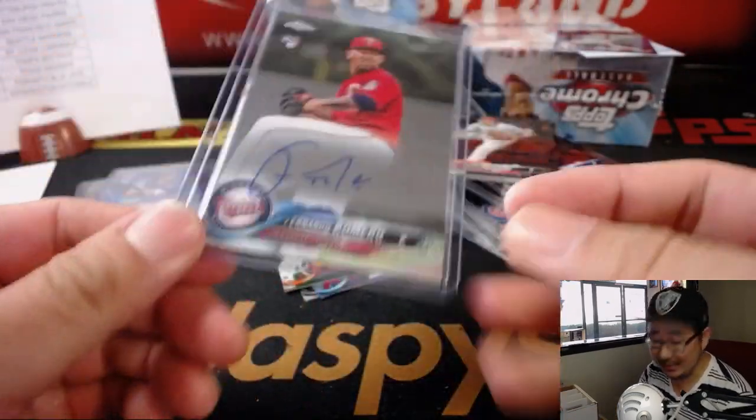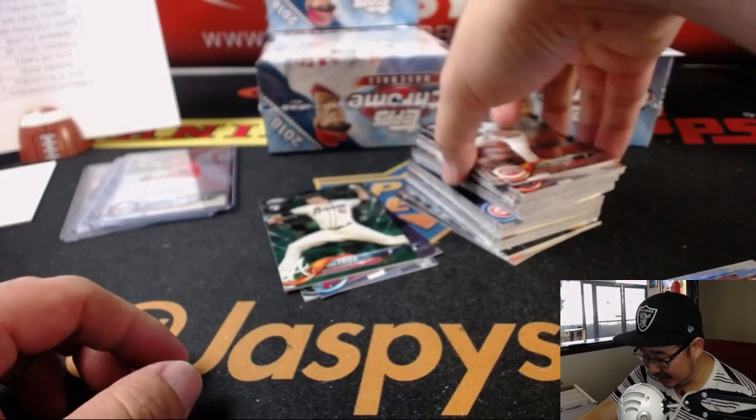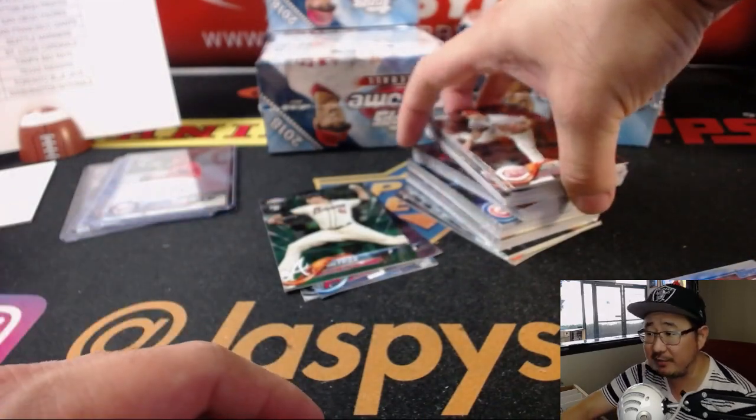That goes to the Twins. That's for TJ. A couple autos for TJ. Nice. That Max Fried goes to Steve Blair.